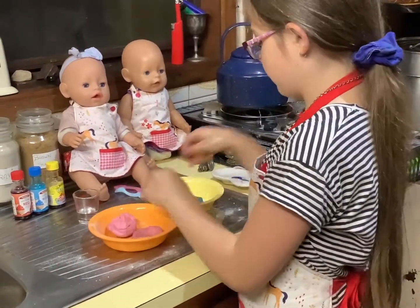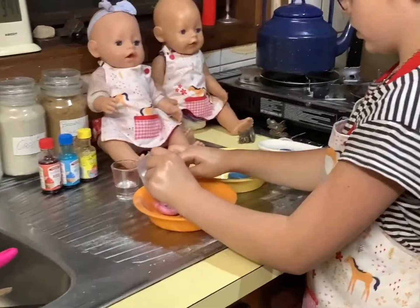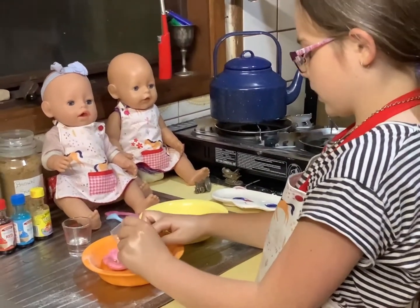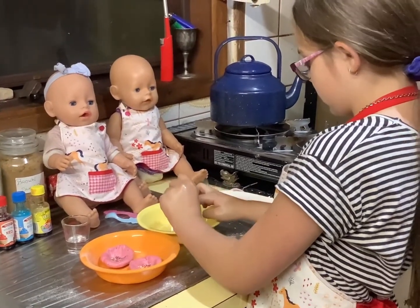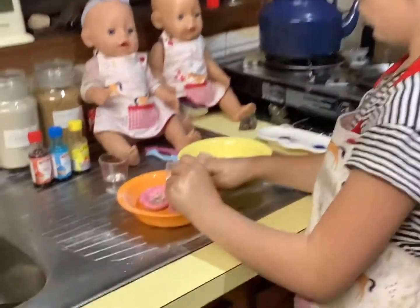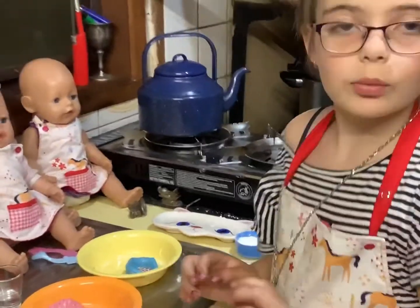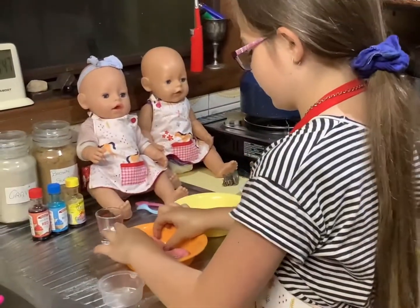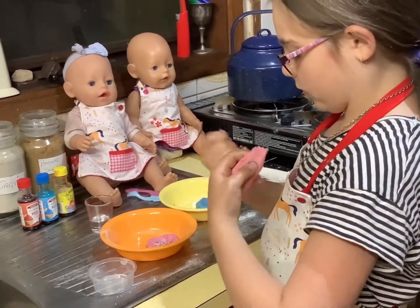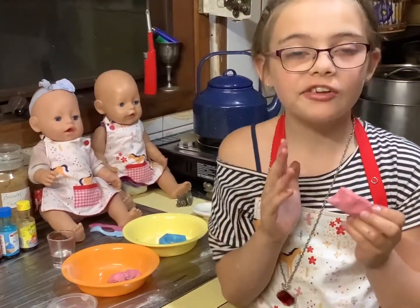Alright, sprinkle time. Add a little bit. That's mine, really. Alright, take care, baby Emma. Not too much. Get a bit more for Baba. Thank you. A little bit more for me, a little bit more for you, just going to keep on doing it. All right, so now we are going to taste our yummy, delicious treats. I'm going to fold mine, but I'm just going to have a little bit. It tastes so good, guys.